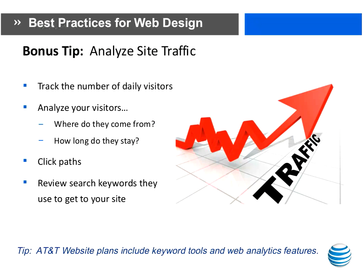First, it's so important to analyze your site traffic to understand how effectively your website is achieving the objectives you set with your website strategy. There are a number of web analytics tools that can help you do this. Many of them are free, like Google Analytics, but also AT&T website plans come with tools to help you with keywords and other web analytics to help you understand your visitors and your site's performance.